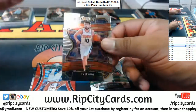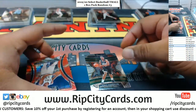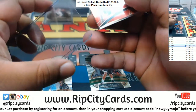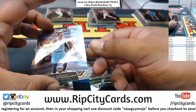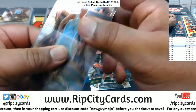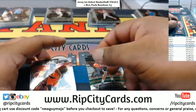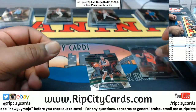Oh, there is a hit in there, looks like. Got a rookie, Ty Jerome Suns. Tristan Thompson, Cavs, tier 2, red wave. And my man, last one in the break here, but maybe have got the best pack. Ja Morant, rookie tier 1 base. If that was a red or gold, that would have been huge. Still decent. And I see your little rookie Blazers to finish it off there for you, Brian.